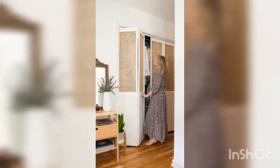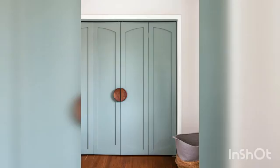suit your space. Sliding doors are great for small rooms where a hinged closet door would take up too much space when open, rather than swinging like a traditional door.